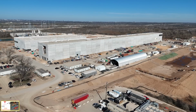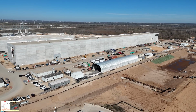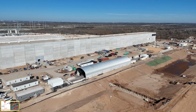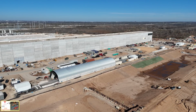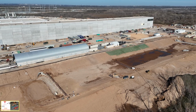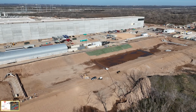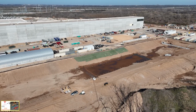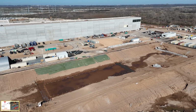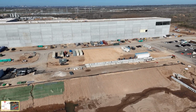Here's a good view of the east side of the cathode plant, and also the crash test facility. In the water detention pond, we get a good view of more of the concrete work and form work for those inflow and outflow channels. One on the left, one on the upper right, and then two in the middle for the drainage, and then the filtration system in the middle where it has some of that water and the darker color.